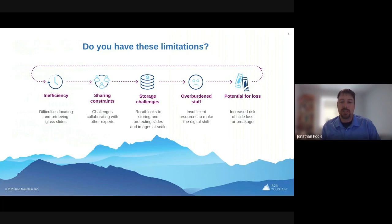Let's talk about the limitations that many of our customers have. And these are things that customers have told us through a number of interviews. And the first is around inefficiency. So when you're dealing with glass slides, it can be difficult to put your hands on the actual glass slide that you need. And this might be because this has been previously retrieved and the accession may have been separated slightly. Maybe it got moved and it's on site and we're not sure exactly where it is, but this all drives inefficiency in handling the physical glass slides.